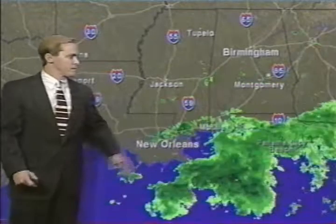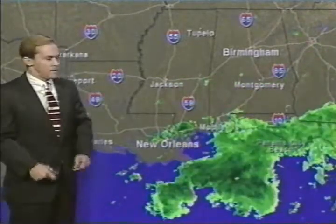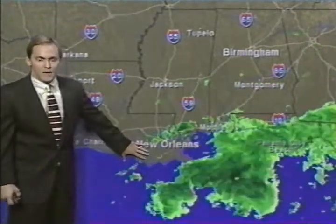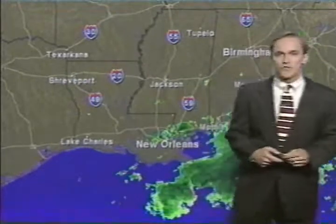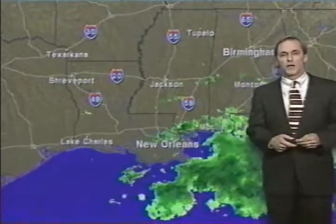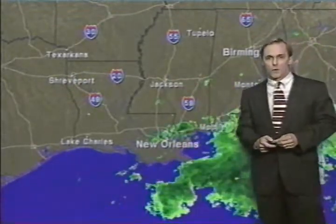So again, Earl is expected to pick up its forward movement overnight tonight. Could be near the coast sometime on Wednesday. We'll keep you updated and we'll get you through this. But again, heed those hurricane warnings. Make those preparations as quickly as possible. Evacuations have already been ordered in Grand Isle, Louisiana.